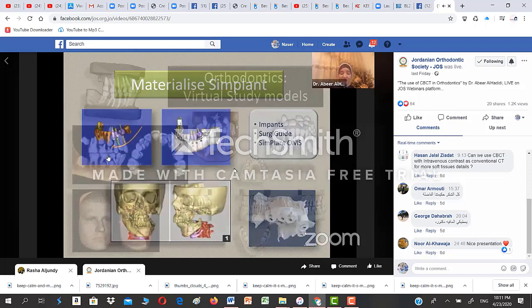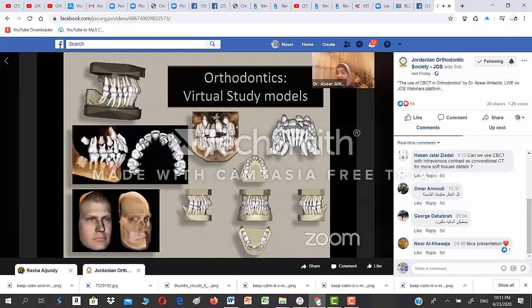Virtual study model has been one of those interesting things that we can deduct out of a cone beam. I personally have a lot of reservations about this particular use, I would say, because of two reasons. Number one, some people started taking cone beams as a part of convenience: you get a cone beam, then you get from it a virtual study model, you get from it a panoramic, you get from it a cone beam, and unfortunately, scientifically, this is not a good enough reason.